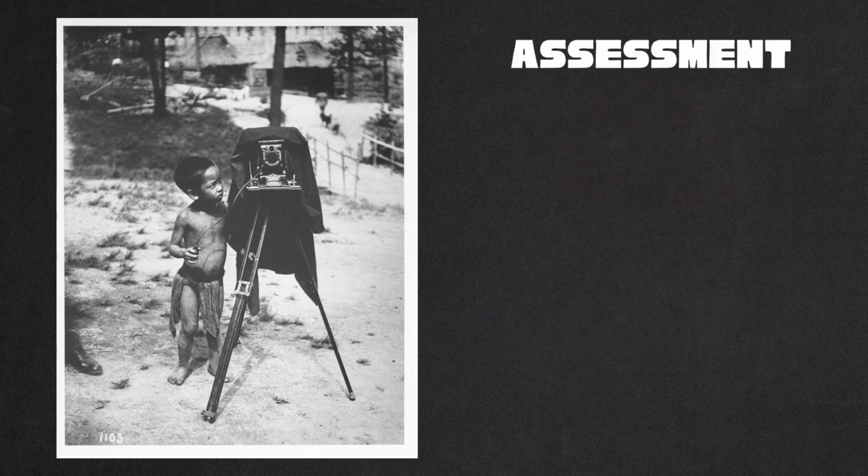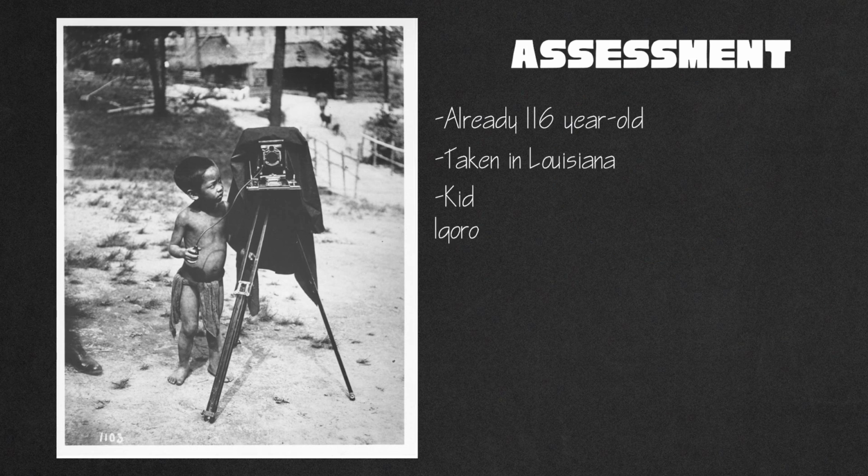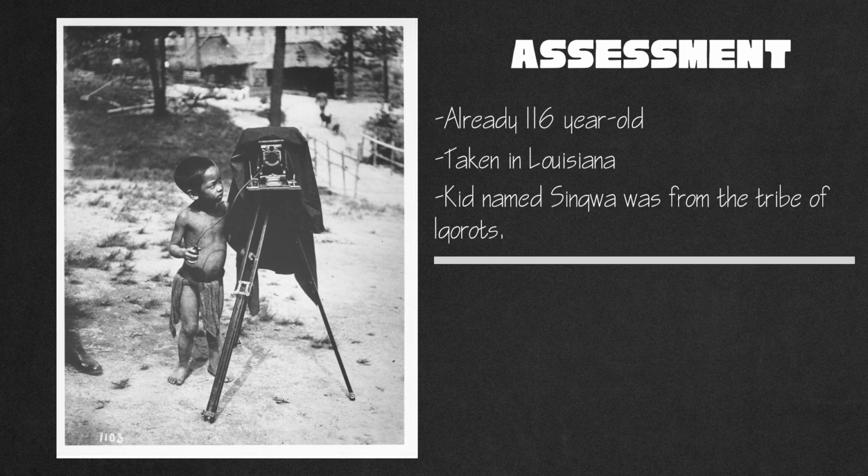Going back, starting with the assessment. Since this is much more complicated than the coin, we must note the things that we already know about the photograph, such as it's 116 years old, taken in Louisiana, and the kid here is from the Philippines, specifically from the tribe of Igorrotes. We must also note the things that can be deduced from our mere observation of the photograph, observations that could give us a much better understanding of the photograph.